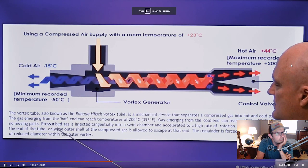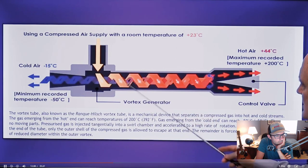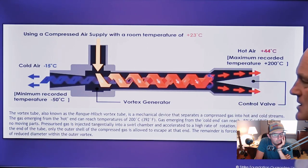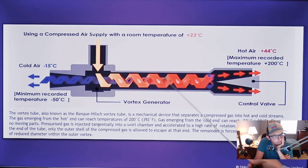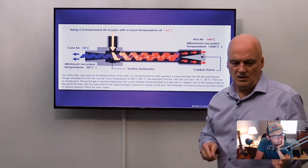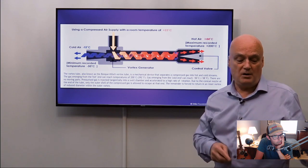No moving parts. Pressurized gas is injected tangentially into a swirl chamber here, 90 degrees tangentially, and accelerated to a high rate of rotation, which is here, rotates. And for every action, there's an equal and opposite reaction. So if you're rotating here anti-clockwise, then there'll be a clockwise motion in the opposite direction. And if this is expanding out, then it'll be contracting in. I'd just like people to think about that very carefully. For every action, there's an equal and opposite action.